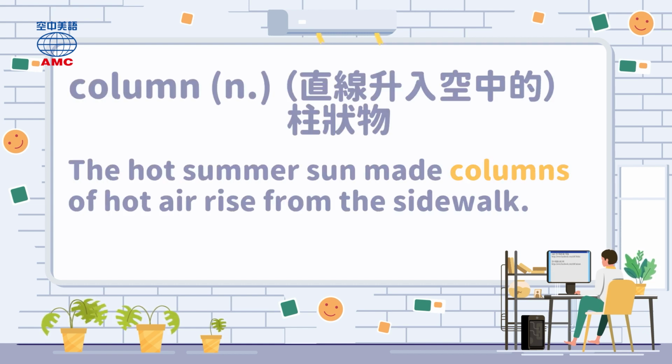Column. The hot summer sun made columns of hot air rise from the sidewalk.